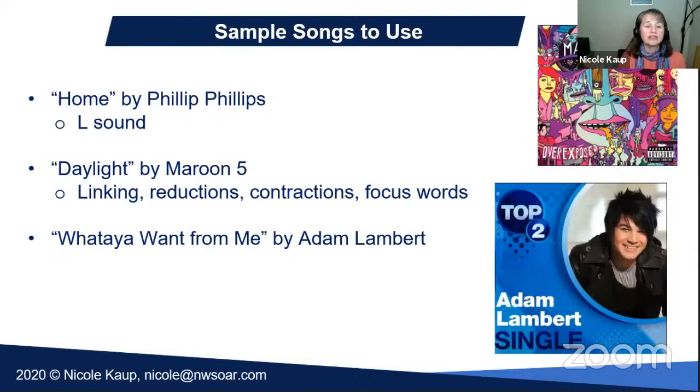And then this one, look at the title of this song. The title is What Do You Want From Me, right? And the title says it all. And it's fairly easy to understand. And both Maroon 5 and Adam Lambert are fairly popular with young people. Obviously you want to watch out that some of your songs don't have lyrics that are offensive in any way, so take a look at those earlier.